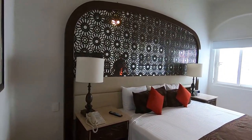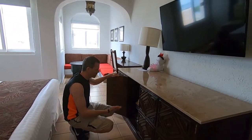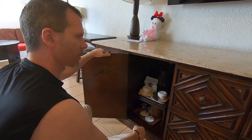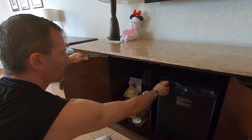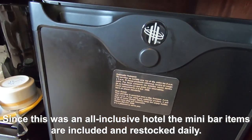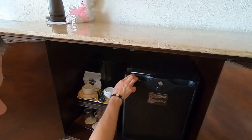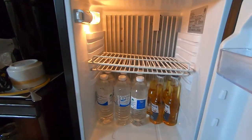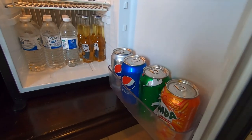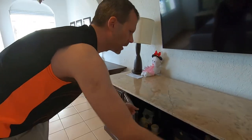On each side, large desk. Down here, you have a standard mini coffee maker with some coffee cups and coffee, which comes with the room. Mini bar fridge, stocked once a day. You can get it refilled every day. If you need additional, just give a call to the front desk. So what you have is a bare bones selection, but you got a lot of water, some beers and some mixed soda. Everything's all inclusive, but if you don't want to run out for a beer at night, stay in your room, you got it.